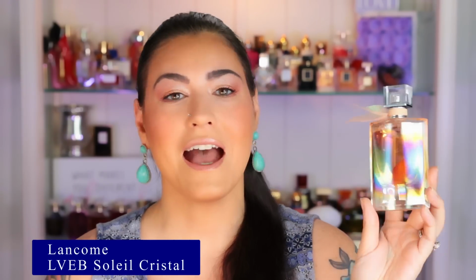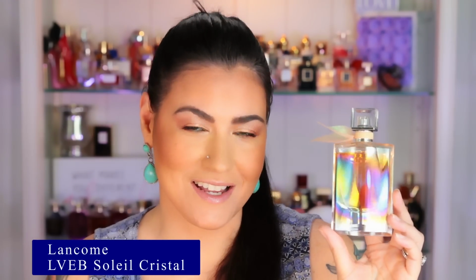Soleil Cristal, I think is what it's called. I always forget the name. Soleil Cristal, I believe, is the name. Anyway, I think this is gorgeous. I think this is a beautiful, beautiful coconut and vanilla fragrance. It is very strong. So again, this is that perfume I want to wear before the weather gets too hot. This is definitely a transition into summer fragrance.